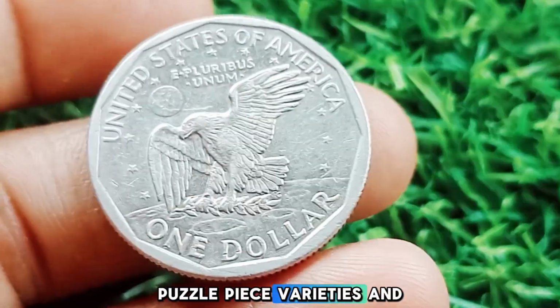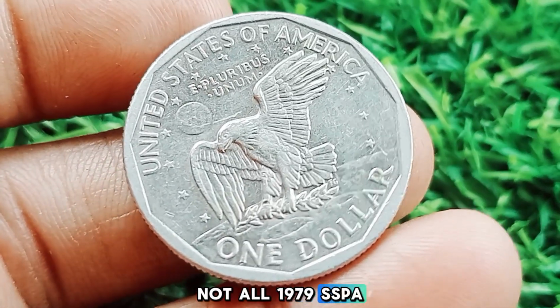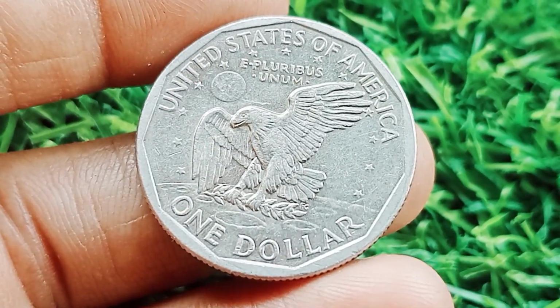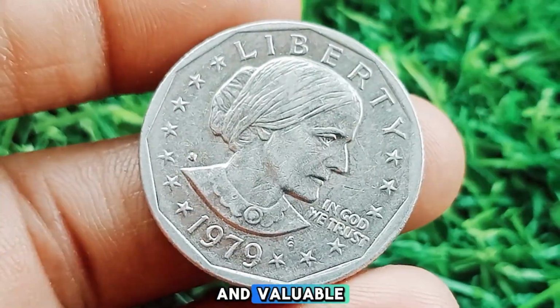Varieties and errors that boost value. Not all 1979 SBA dollars are created equal. Certain varieties and errors can make a coin exceptionally rare and valuable.